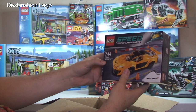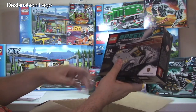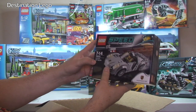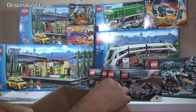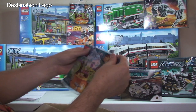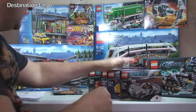The McLaren P1 75909. Awesome, awesome. We have the Porsche 918 Spyder 75910. Triple awesome. So we've got four of the cars from Speed Champions so far. And another promotional polybag. So another one of those. I'm really looking forward to getting these.